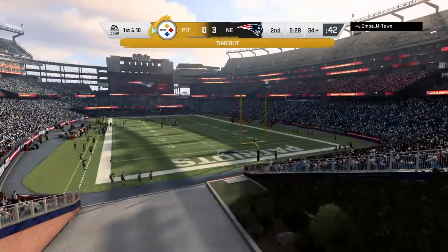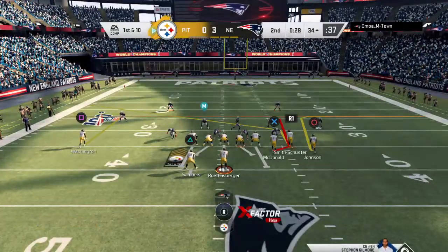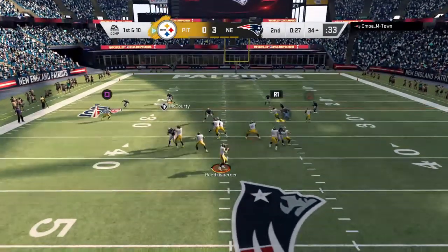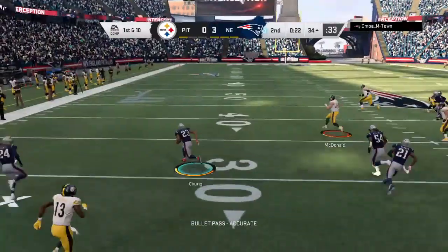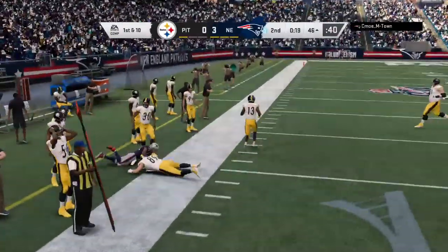Now the Steelers use the second of their 3 timeouts as they stop it with 28 seconds to go in the first half of play. On 1st and 10, it's Roethlisberger. And Big Ben intercepted a 3rd time. Picked off by Patrick Chung.